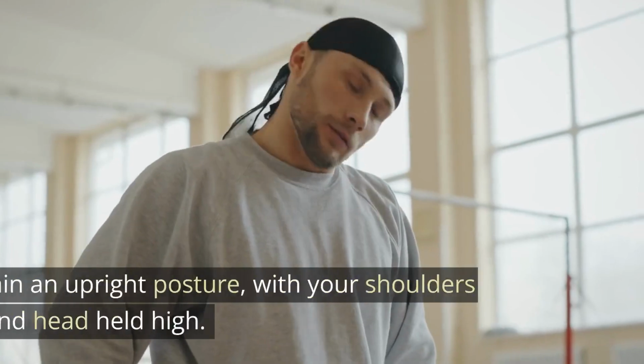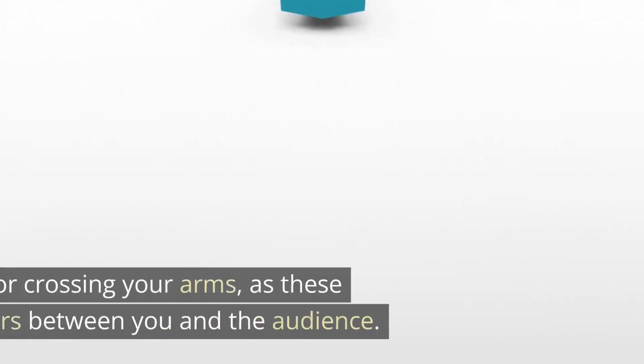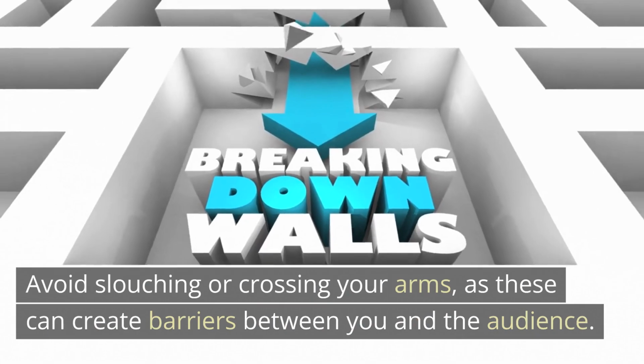1. Posture and stance. Maintain an upright posture, with your shoulders back and head held high. This conveys confidence and authority. Avoid slouching or crossing your arms, as these can create barriers between you and the audience.